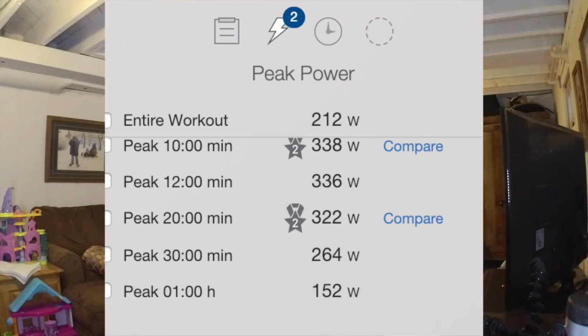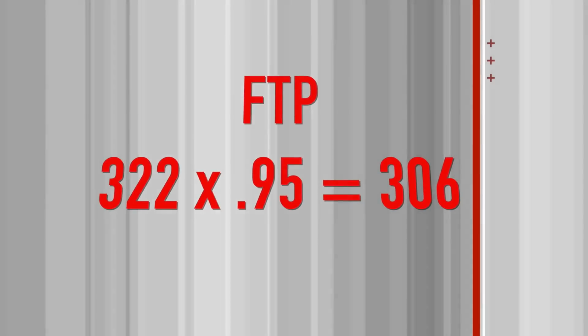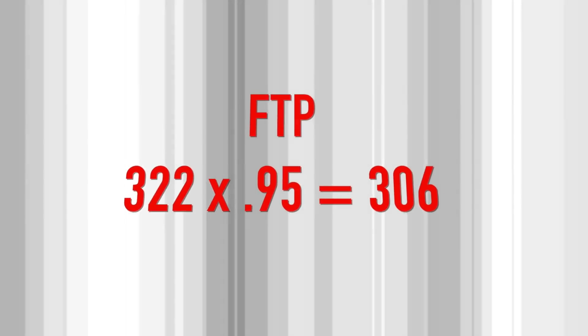Listen, today we are going to explore FTPs in a little bit of a different way. So I took the FTP test on Zwift earlier this week and I got a score of 307. And I struggled with that because it felt a little high for how little I've been working out lately and honestly how little I can sustain an effort. So I texted my friend Brent and he had some suggestions.